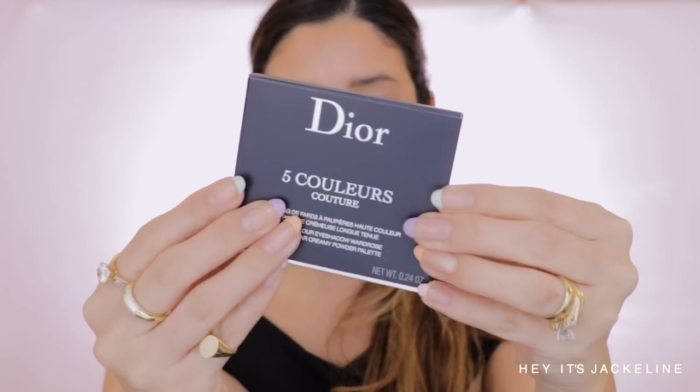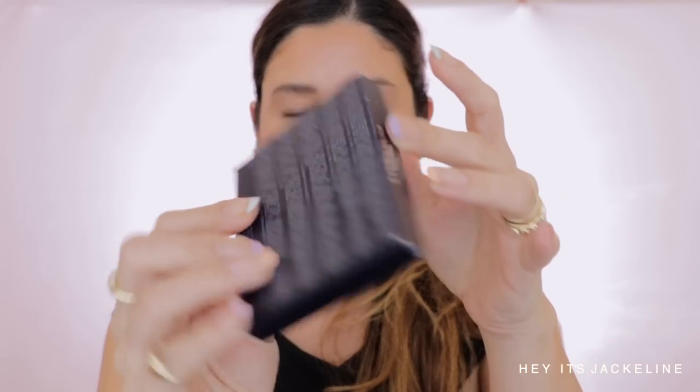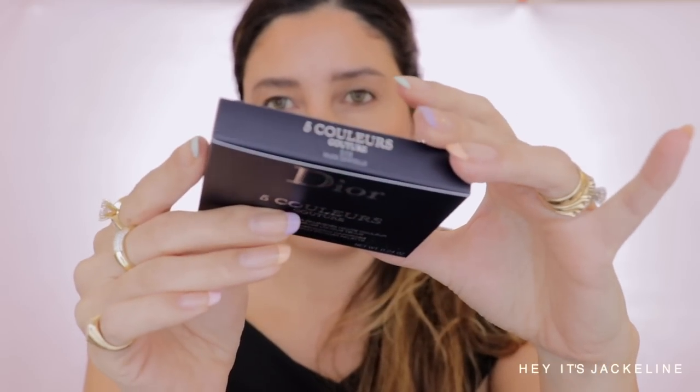Let me show you the eyeshadows that I will be featuring in today's video. So I have here 519 Nude Dentelle, and as you can tell, the unicorn now is matte. They are, as usual, made in France with 7 grams of product. Very nice, lovely, and let me show you how it looks on the inside.